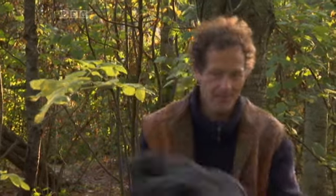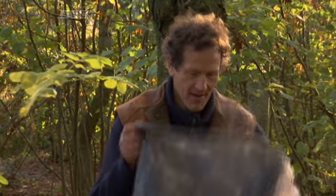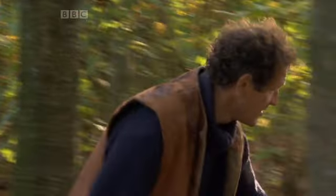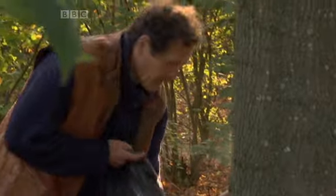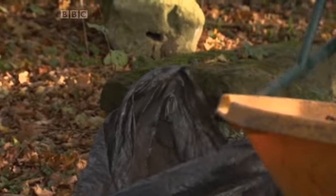Even if you've just got a few leaves, a small garden and not much space, you can still make really good leaf mould in a bin bag. Just a normal black bag like that and put the leaves in it. And then, when it's about 1/4 full, soak them. Give them a real good wetting. Because the leaf mould will make much quicker if the leaves are wet.